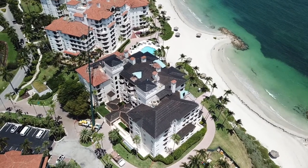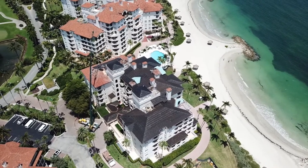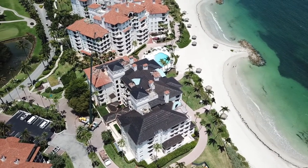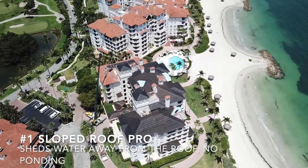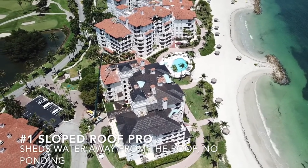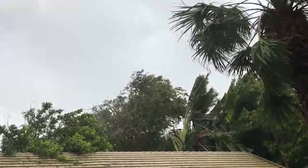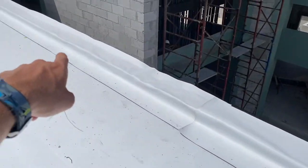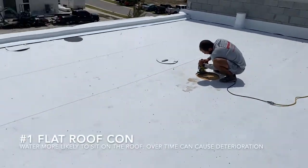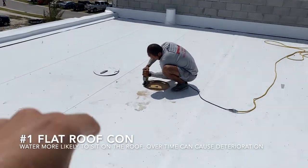When I talk about depth of a roof, what I'm talking about is, is it sloped or not. A sloped roof is going to be way better of a roof than a flat roof in almost every instance because the goal of a roof is to shed water away from the structure of the building. So if you have a sloped roof, it is going to naturally shed the water off of the building. Now, many flat roofs have parapet walls. A parapet wall is a wall on the perimeter of the roof that's going to block the water from shedding directly off the roof.